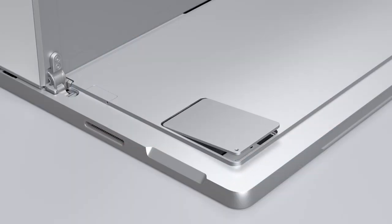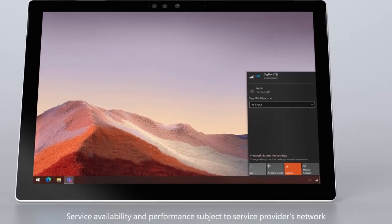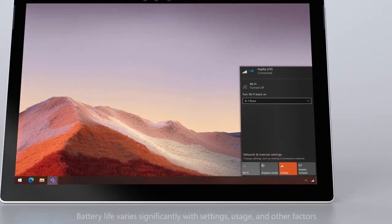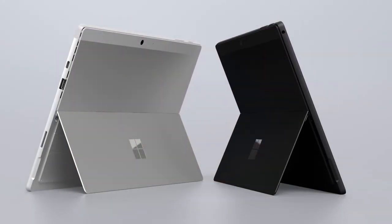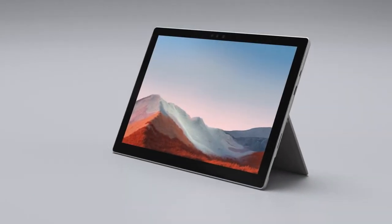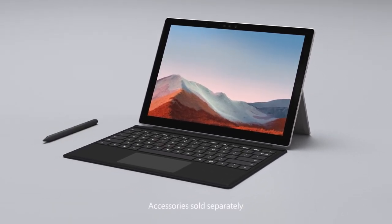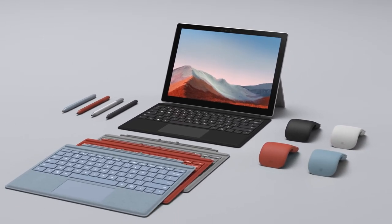A new removable SSD allows you to retain and protect your sensitive information. You can automatically connect to mobile networks anywhere while you're on the go, with optional built-in LTE Advanced. And with improved all-day battery life, you can stay productive longer. It comes with a choice of two classic colors, platinum or matte black, and you can pair it with an optional signature type cover, Surface Pen, and Surface Arc mouse. All in a choice of colors, and even change them over time to suit your needs.